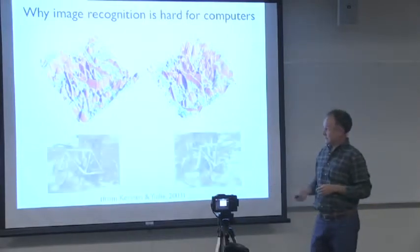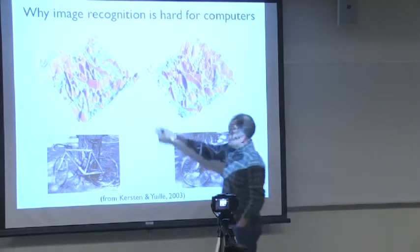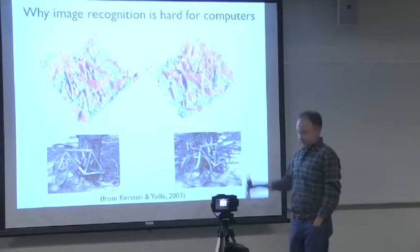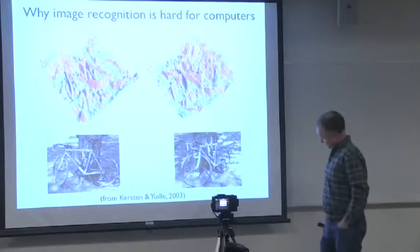Okay, so that's what it is. That's what we're looking at in each case. This is the image of that scene there, and this is the image of that scene there. When we look at these images, it's effortless for us to see those are basically the same scene. We can see the bicycle and so forth in the foreground.